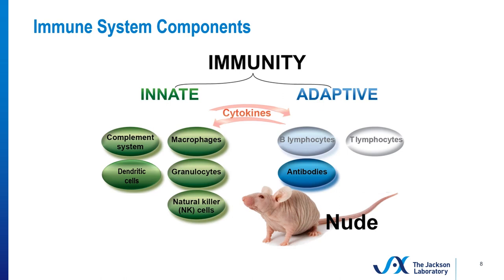Here we see an overview of immunity in a very rudimentary sense. I know for those of you who are trained immunologists, this is a very rudimentary summarization, but it'll work for our purposes here today. We have our immune system comprised of the innate immune system, this more ancient first line immune response, and the adaptive immune system, and then of course cytokine crosstalk in between the two.